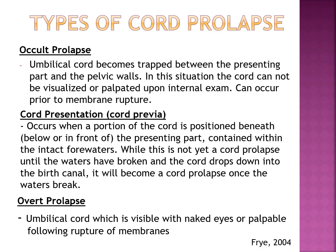A cord presentation occurs when a portion of the cord is positioned beneath, below, or in front of the presenting part. Traditionally, you see this in preterm mamas that are breech. It could be seen on an ultrasound, or the water's broken and the forebag is still present. So it's not quite a medical emergency, but it's pretty risky, because as soon as the water breaks, the cord's going to be completely prolapsed and kinked off. As long as the water's not broken, the baby is still getting good oxygen, no concerns, but you put them in hands and knees and get them to emergency services right away, because if the baby is breech and the cord is down there, you can't do a vaginal delivery. You have to deliver by C-section to make sure the baby is safe.